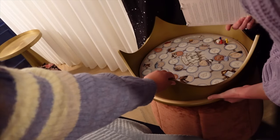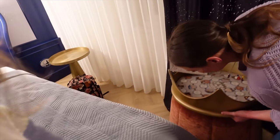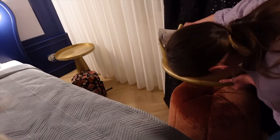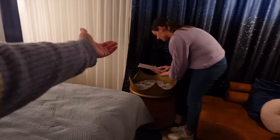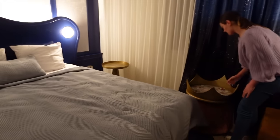it's a table. Oh no, it's not. Okay. Interesting, but it looks like a crown. Oh, so it's on the chair. That's lovely. That is a nice chair. Everything's lovely. So that's the fun thing as well, a fun addition to the room for sure.